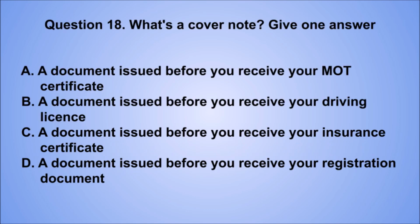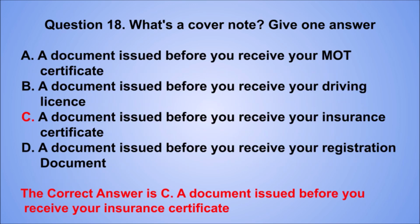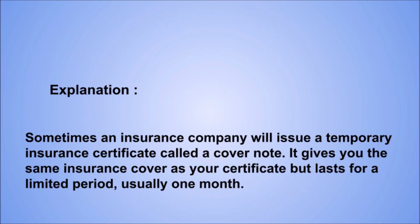Question 18. What's a cover note? Give one answer. A. A document issued before you receive your MOT certificate. B. A document issued before you receive your driving license. C. A document issued before you receive your insurance certificate. D. A document issued before you receive your registration document. The correct answer is C, a document issued before you receive your insurance certificate. Explanation: sometimes an insurance company will issue a temporary insurance certificate called a cover note. It gives you the same insurance cover as your certificate but lasts for a limited period, usually 1 month.